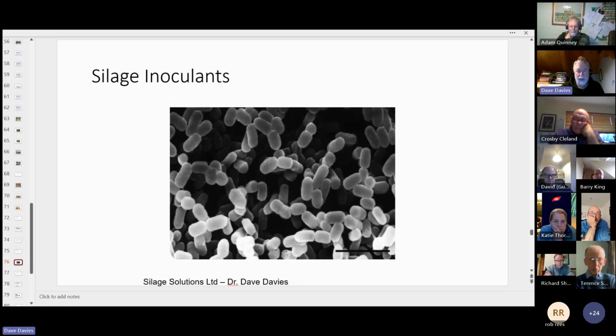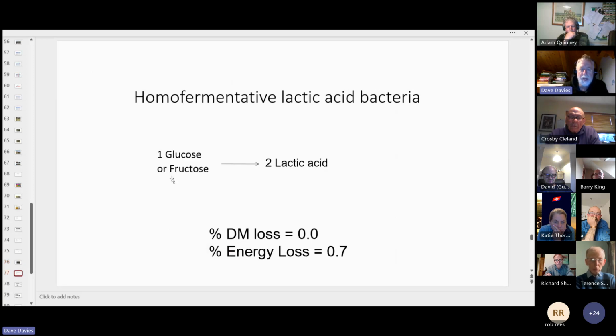And then very quickly, a couple of words on silage inoculants. There's many out there. My advice to farmers is to seek out independent advice on what additive to use, and seek out trial work that shows that those particular products have a benefit for animal performance. There are two types of inoculants on the market, or two types of inoculant bacteria.